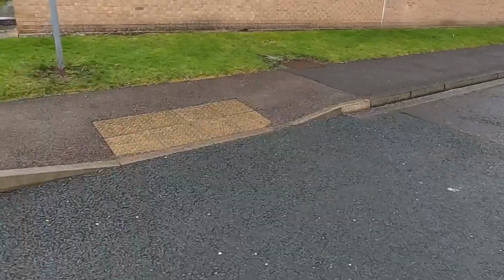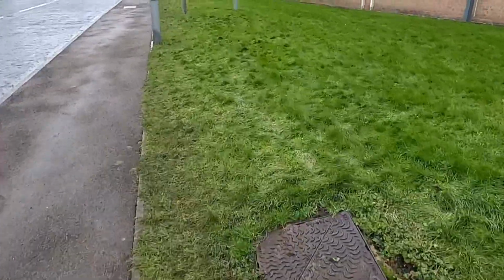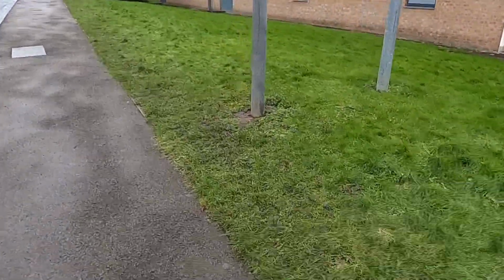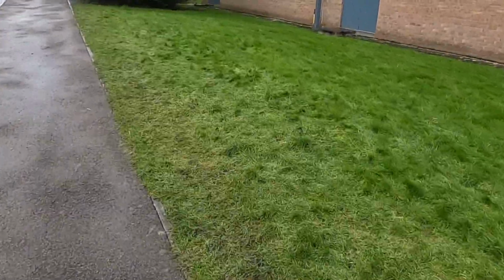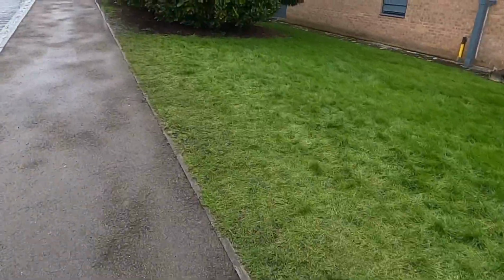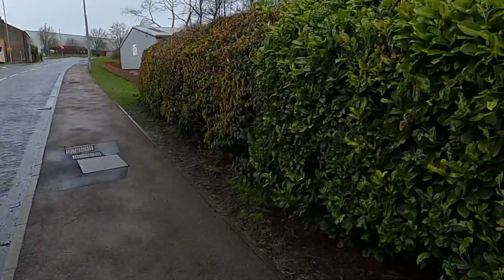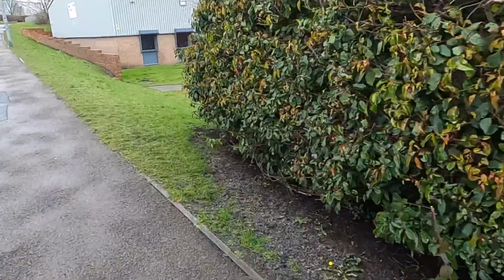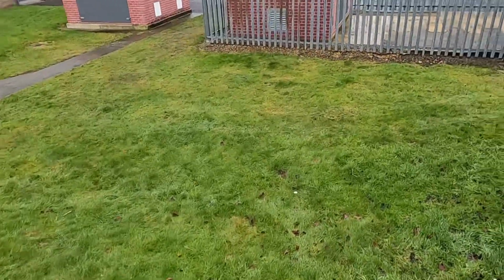As we cross over, we have got some more grassed areas, just basic grass maintenance at the side of the site. Just a general tidy up. Few more shrubs that have been pruned. Same again, pruned at the side, not the top, nothing done. And then just drop down on the grass again.